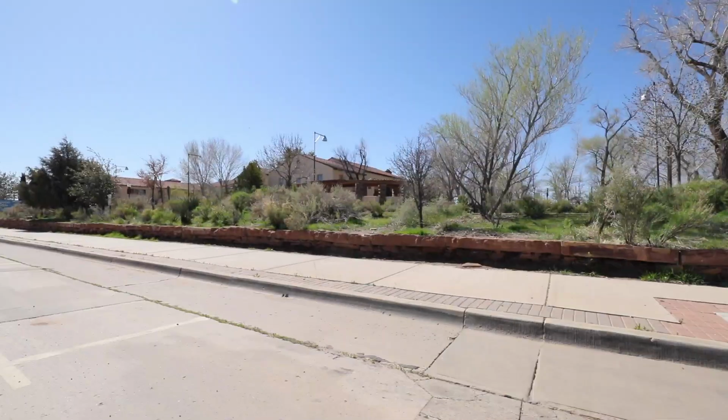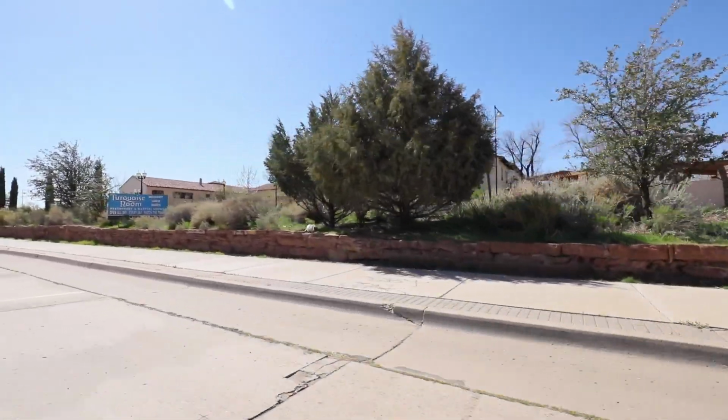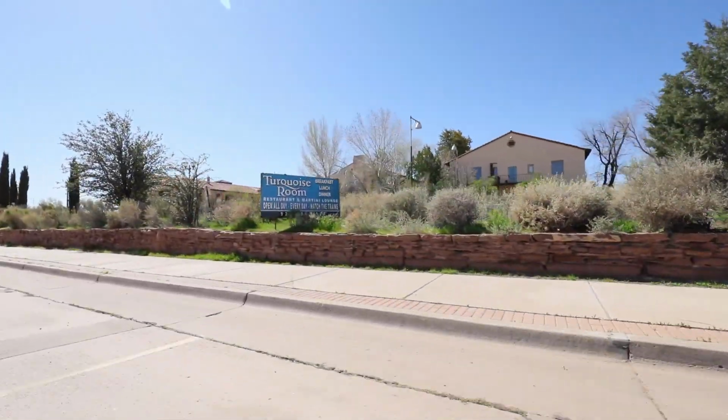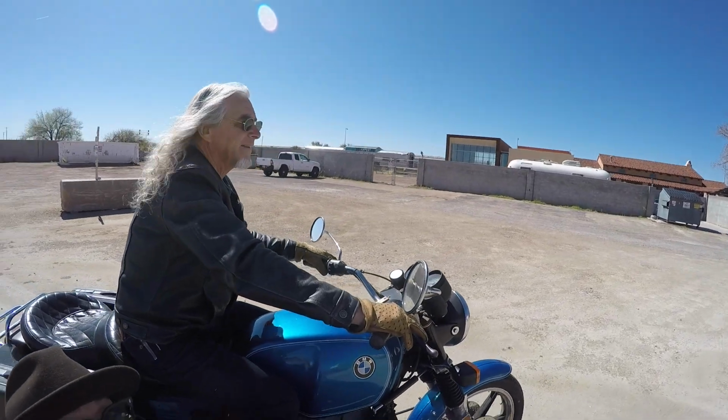This is the famed La Posada Hotel. It was a Harvey house that was designed by architect Mary Coulter in the late 1920s. Brian stayed here while passing through town delivering a motorcycle from the Los Angeles area to Nashville, and he just thought it was the coolest place he'd ever seen. And here we are 10 years later.